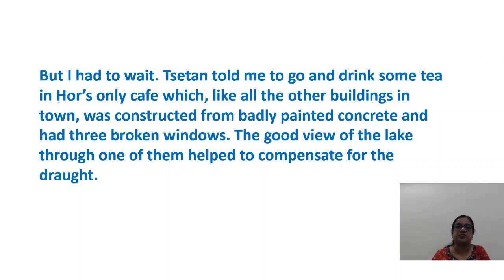Satan told me to go and drink some tea in Hoare's only cafe. So there was only one cafe from where Satan told the author to drink tea. Like all other buildings in town, it was constructed from badly painted concrete and had three broken windows. The good view of the lake through one of them helped to compensate for the drought. So from that cafe, they could get the beautiful view of the Lake Mansarovar.